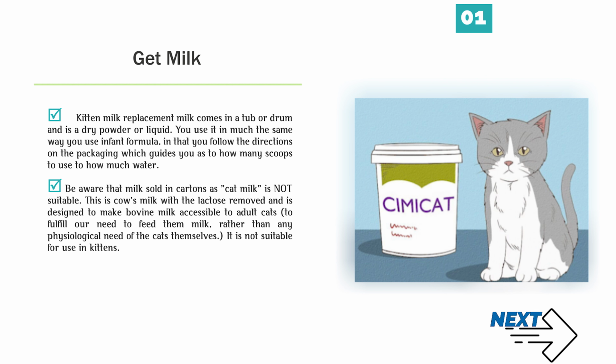Be aware that milk sold in cartons as cat milk is not suitable. This is cow's milk with the lactose removed and is designed to make bovine milk accessible to adult cats, to fulfill our need to feed the milk rather than any physiological need of the cats themselves. It is not suitable for use in kittens.